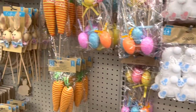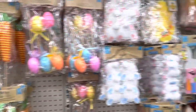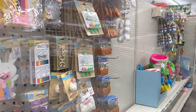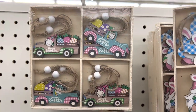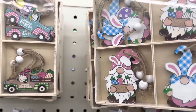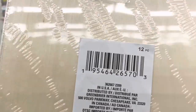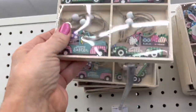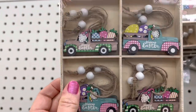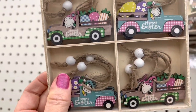I wish I found more stickers in here. I don't see the stickers. Cute. I'm sorry about the glare. Look how cute these are. Oh my goodness. This is a 12 piece. And they got these little gnomes driving these little cute trucks. This is a 12 piece.